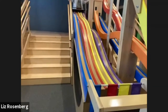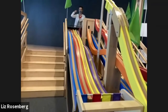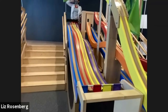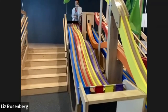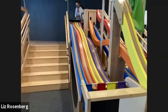Okay. So on the countdown of 3, 2, 1. Oh, that one, I thought I kind of saw yellow go first. That was quite close. That was a very close one. Should we do best 2 out of 3? Yeah, let's do one more.